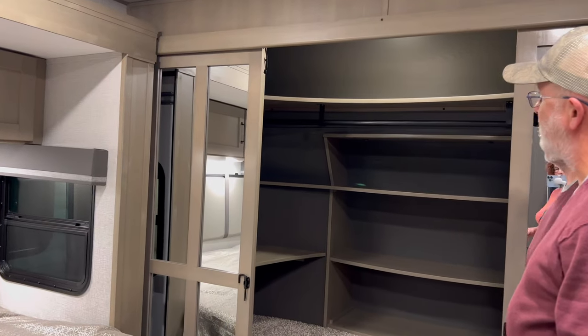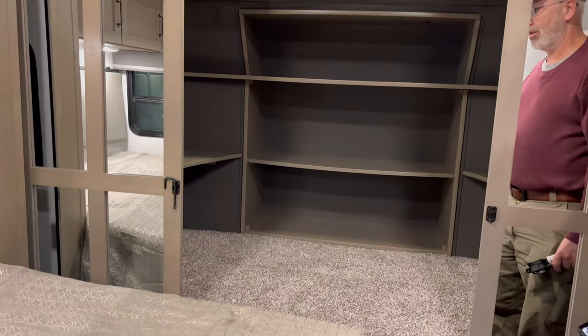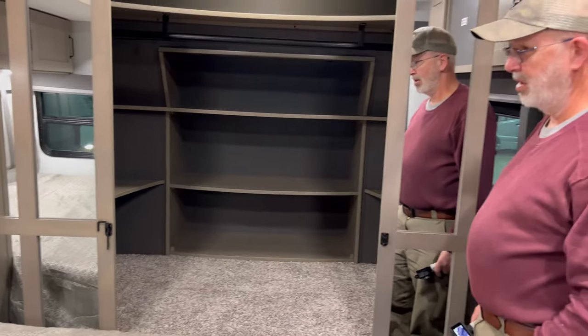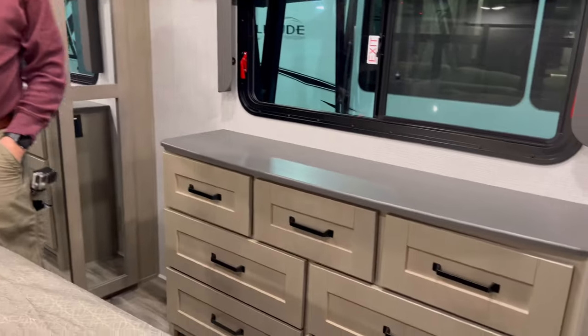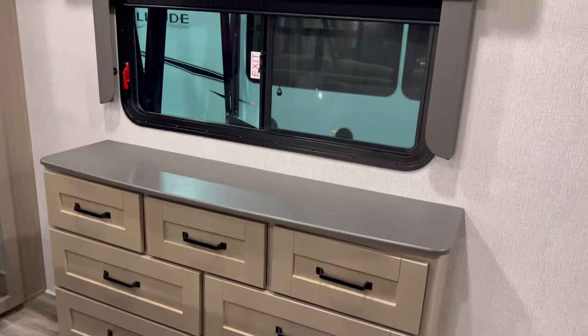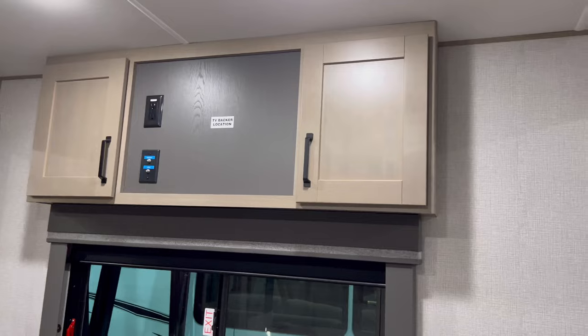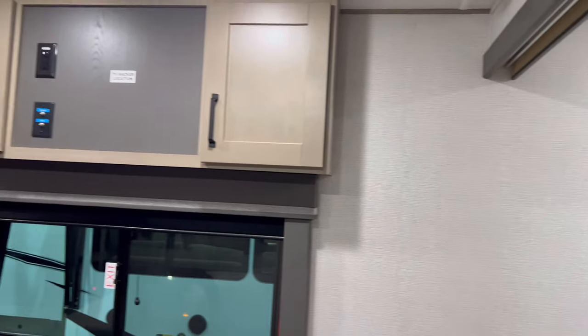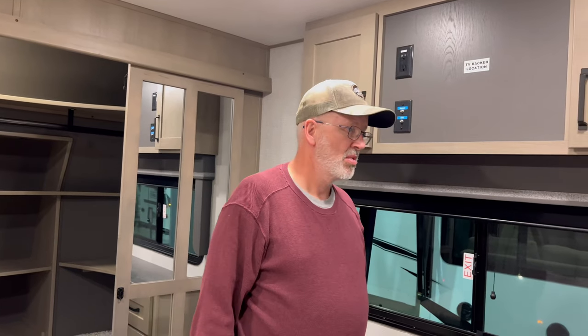Motion sensor on the lights. Wow, what a closet. That's huge. I like the dresser. That'd be nice to have. It's got a place for a TV. I like these doors, the pocket doors. They don't take up so much room. Or what do you call those, barn doors? Yeah. I could live in this for a travel trailer. How about you?